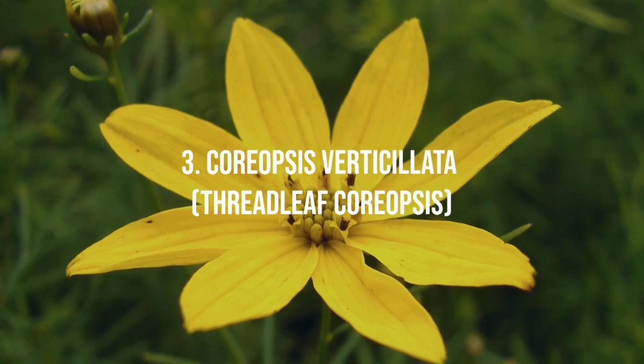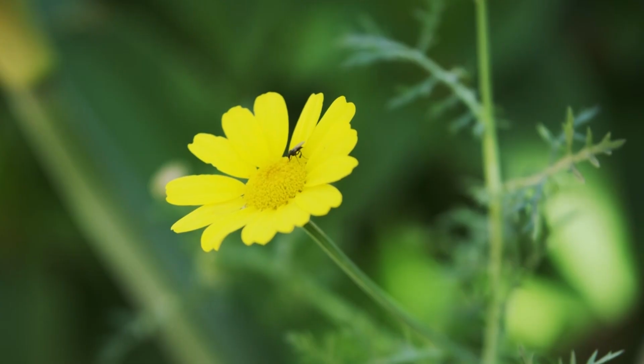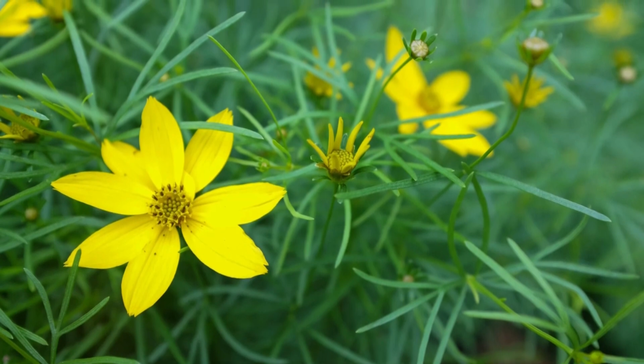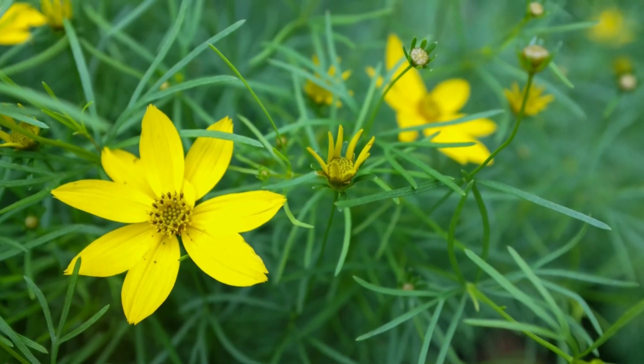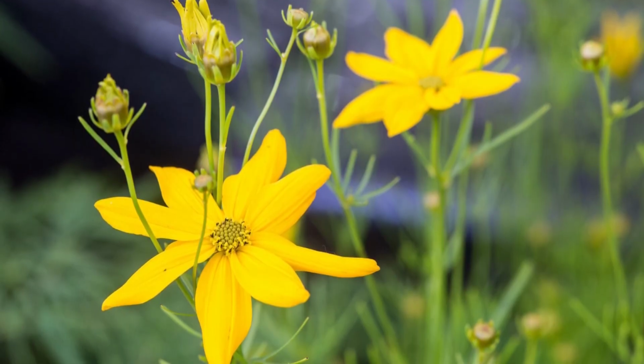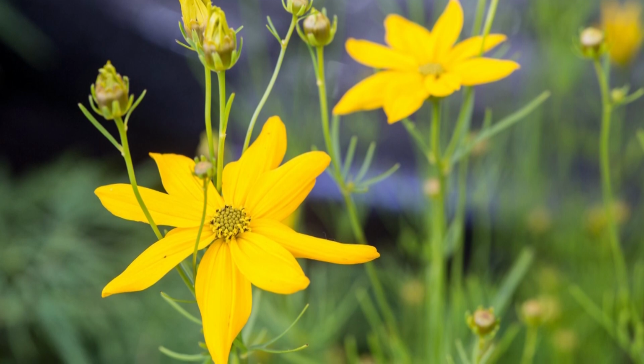3. Coreopsis verticillata, threadleaf coreopsis. The threadleaf coreopsis, with its bright yellow flowers, is a delightful addition to any garden. This perennial blooms from early summer to late fall, providing continuous color for months. It's also very hardy and can thrive in various soil conditions, making it a versatile choice for many gardeners.